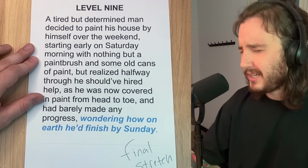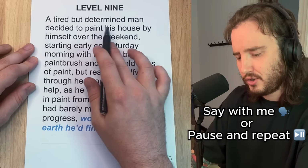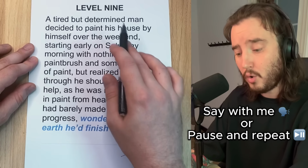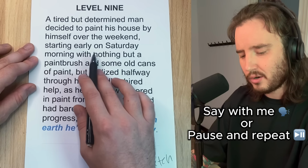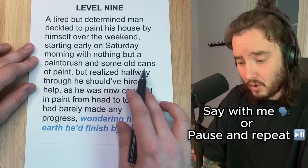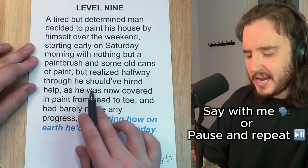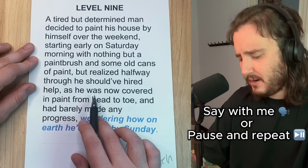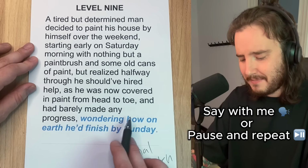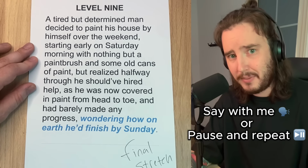Okay, so let's really push ourselves. Slowly now. A tired but determined man decided to paint his house by himself over the weekend, starting early on Saturday morning with nothing but a paintbrush and some old cans of paint, but realized halfway through he should have hired help, as he was now covered in paint from head to toe and had barely made any progress, wondering how on earth he'd finish by Sunday.